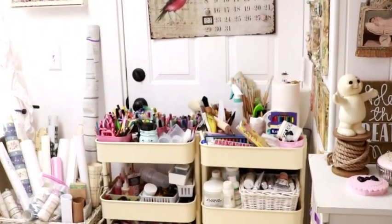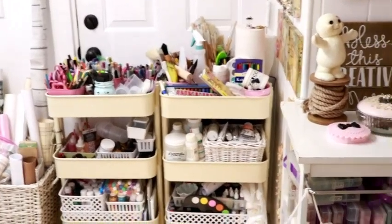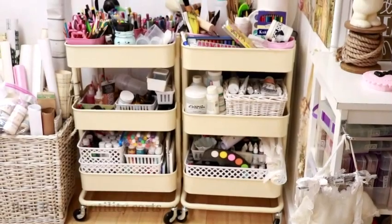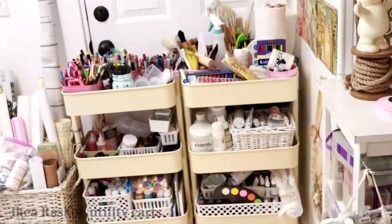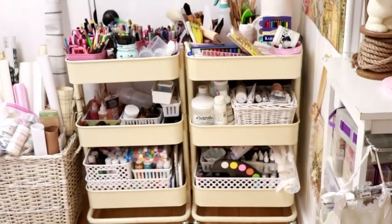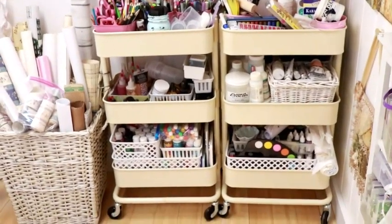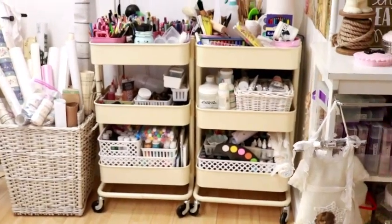So if it has to get opened for any reason, maybe to take out the garbage real fast or whatever, I can always move these carts away on wheels. These carts are also an investment. I call them an investment because these are the IKEA carts. They weren't found thrifting or anything like that, which is what I call my really inexpensive, almost nothing storage systems. But these I did have to pay full price for, and I bought one, I saved up, and then I bought the other one.